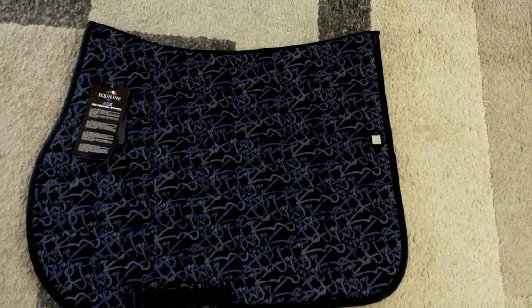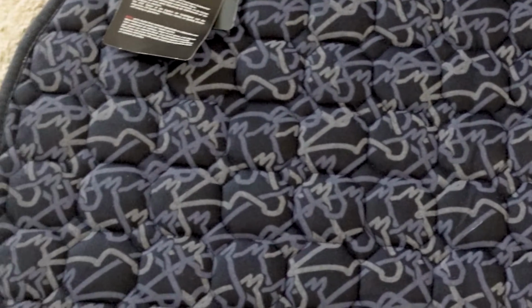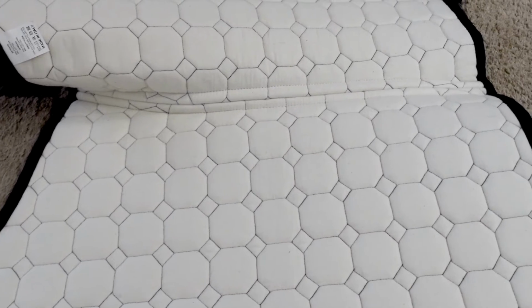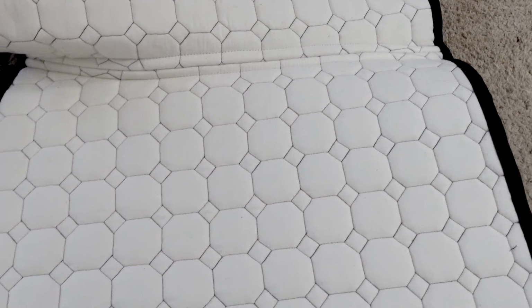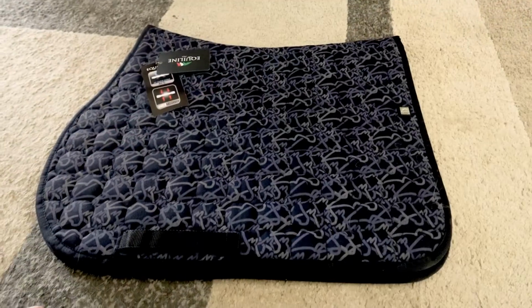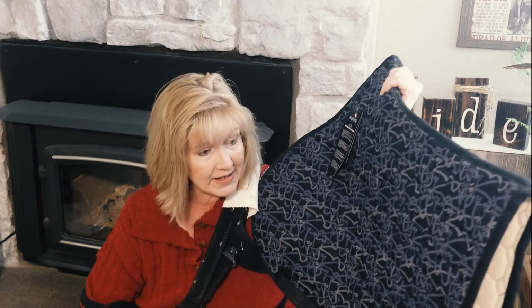This is the Equiline air control system. And on the tag, it says the ACS squared or ACS2 saddle pad is the result of rigorous research worked out in collaboration with Michael Robert and the Equiline team riders. This special combination of materials has been developed in order to assure a deep transpiration and best shock absorbing effect. The ACS2 system is the result of the care and attention that Equiline dedicates to all of its products in order to grant the maximum quality, comfort, and performance. So it is a shock absorbing saddle pad, and it is beautiful.